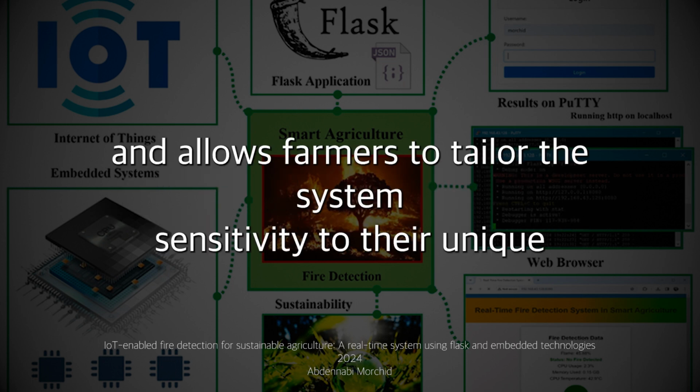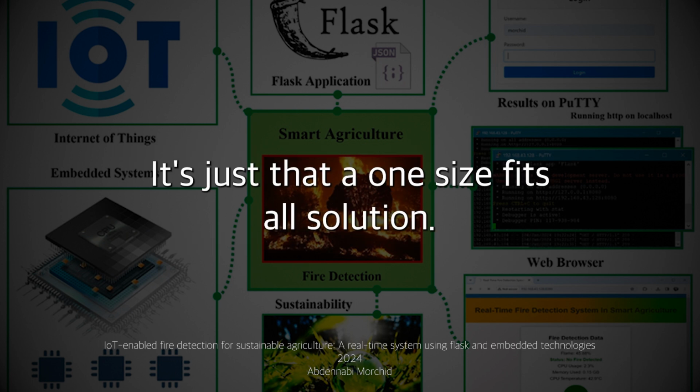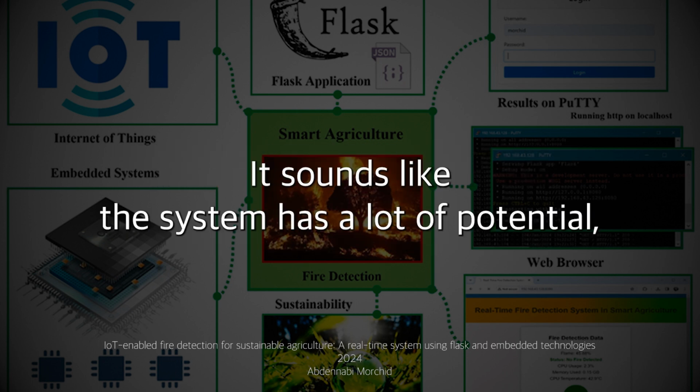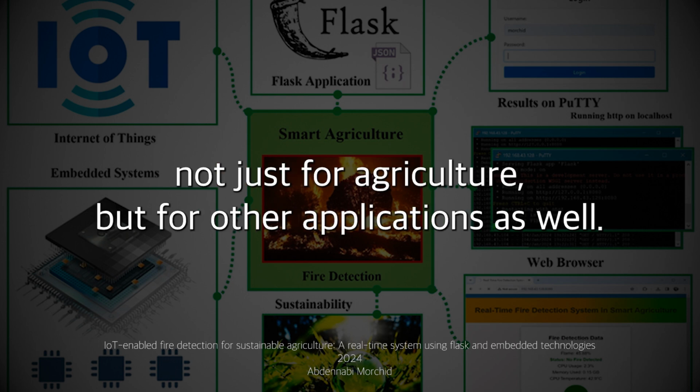That's a smart move and allows farmers to tailor the system's sensitivity to their unique circumstances. So it's not a one-size-fits-all solution. It's adaptable to different environments and needs. It sounds like the system has a lot of potential, not just for agriculture, but for other applications as well. That's what I was thinking.